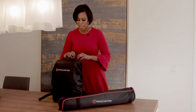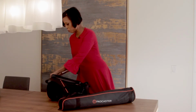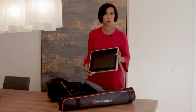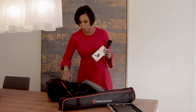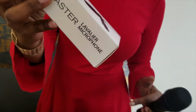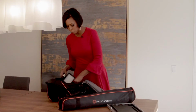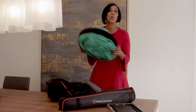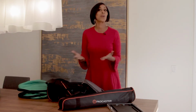Let's see what's inside. It comes with this pack, and what's inside is a full studio that you can use for broadcasting. So this is where you put your iPad, and it works with the Pro Series, and then it comes with not one, not two, but 3 microphones. And this is a lavalier, which is essentially what I'm wearing here, which is used by all the professionals. And then it has an external lighting source. It comes with a lens. And then it even comes with its own green screen. So essentially, this is all you need, this studio suite by Padcaster, in order to broadcast.